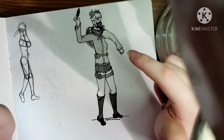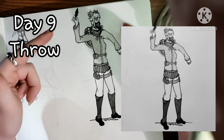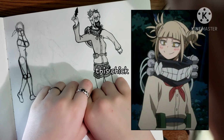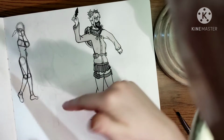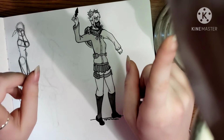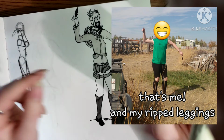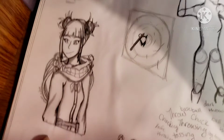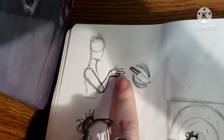So day number 9 was throw. And so I drew Himiko, I can't say her name. I drew Toga from My Hero Academia throwing a knife, and I actually recorded myself throwing a knife. Did I lose one of the knives forever? Yes, it's somewhere outside, and I could not find it for the life of me. But I do hate this drawing, but I don't hate this sketch over here. Anywho, this was the original sketch, and I don't like that ever.